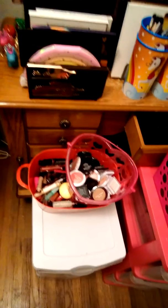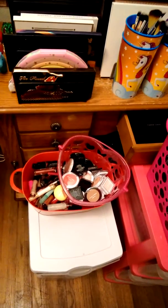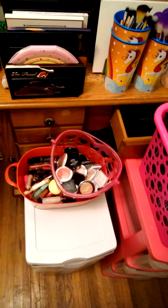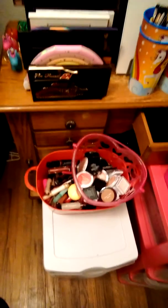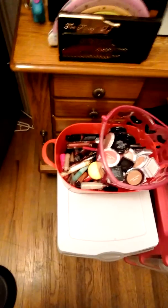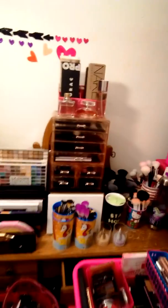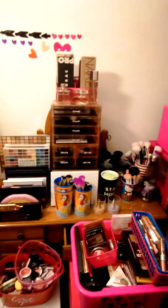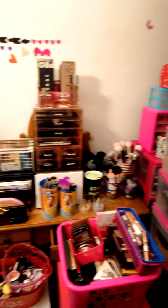Come back over here. Like I said, those are my Color Workshop. I highly recommend the Color Workshop. They are really overrated products. I love the blushes. Like I said, those are just all my Dollar Tree lip stuff. And this is the overview of my vanity. Just very, very simple.